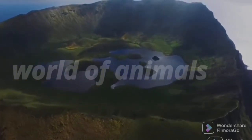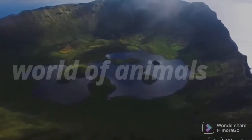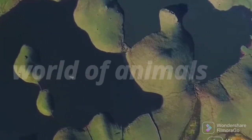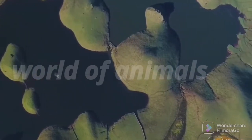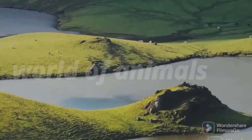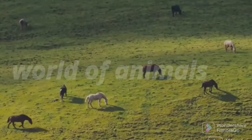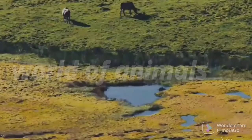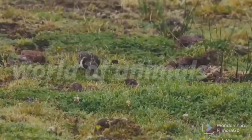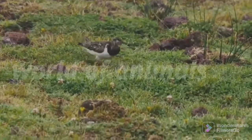Above water too, human presence is everywhere, even in the craters. Any straight line means a wall. One that protects the grazing horses and cattle. By keeping the grass short, these domestic animals help the seasonal visitors that have been coming here for thousands of years. The ruddy turnstone digs to find fresh food.